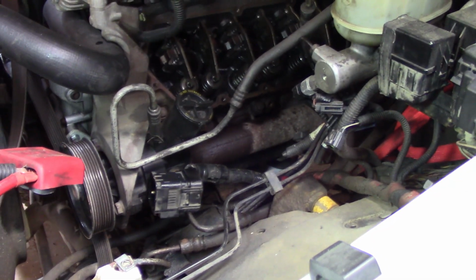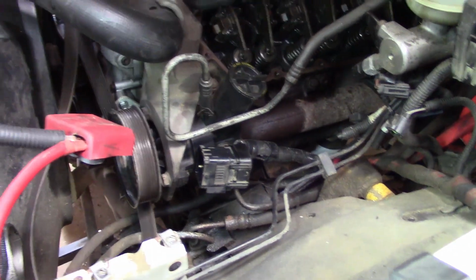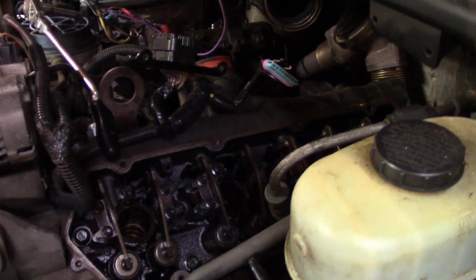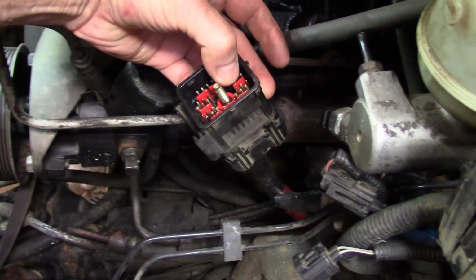Okay, we'll cover the injectors first. We'll talk about the turbo later. First thing I did is took out the battery and the air cleaner box, the intercooler tubes. You need to take the main wiring harness that goes from the fender to the truck, break it in half.